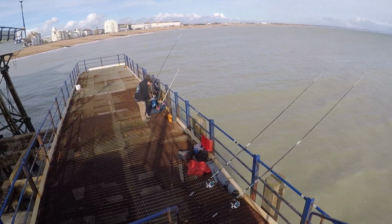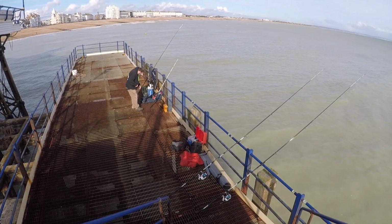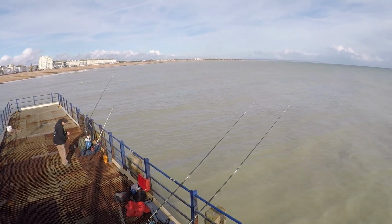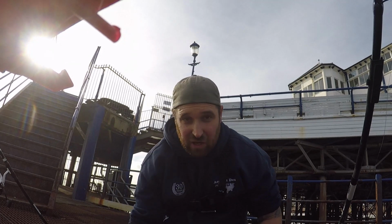So we're fishing on the lower deck today. When you come to Eastbourne Pier, there's two options. You can fish on the upper deck or on the lower deck. Heading over towards that way is the Sovereign Harbour and Langley Point, and then to the other side we've got Beachy Head.